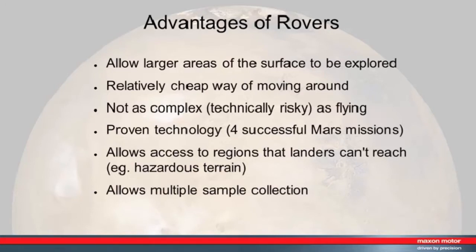Since landing is the key to everything, it's no use going to a very interesting but unstable geographical area. So it's just like landing in the Alps versus landing in the Sahara Desert. The Alps are much more interesting to look at, but if you land on the side of a mountain and you tip over, then that doesn't do anything for you because you've lost your entire mission. So you always land somewhere safe. And that led to the landers not necessarily being in the most interesting locations scientifically.